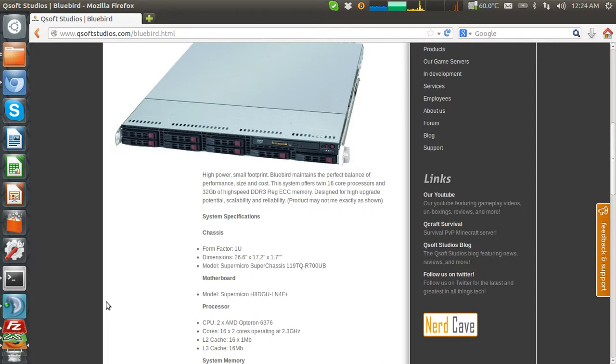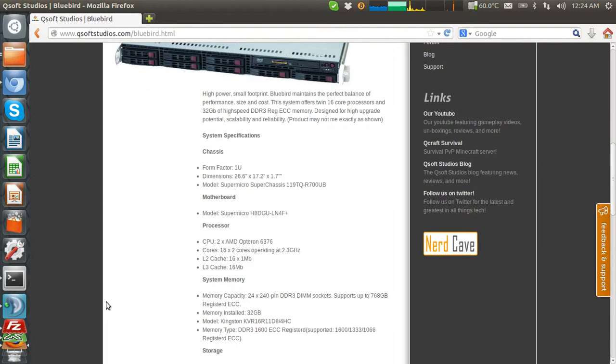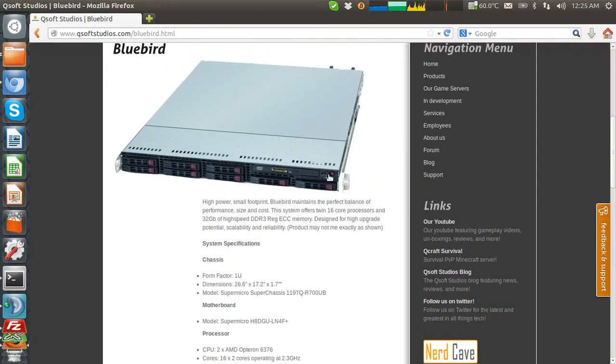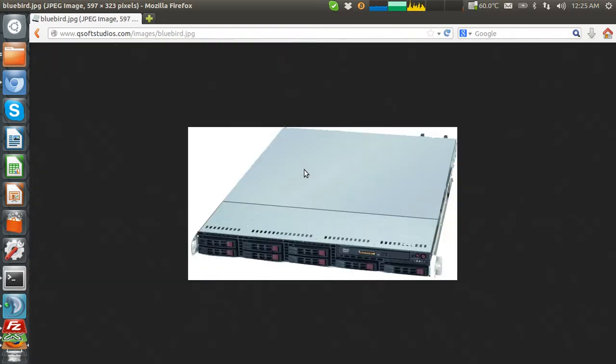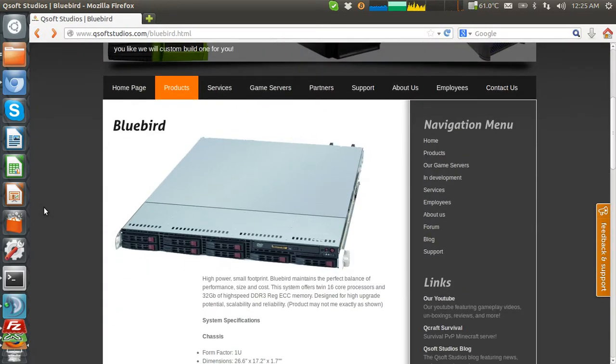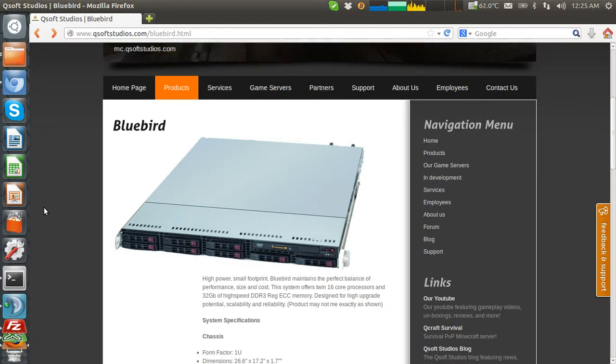So that is 32 cores total. I'm not very good with math. This is upgradable as well in terms of memory. It has 32 gigabytes of installed memory. This server is very well suited for Minecraft servers, as well as virtualization and hosting VPS systems for websites, all sorts of things like that.